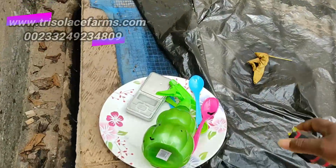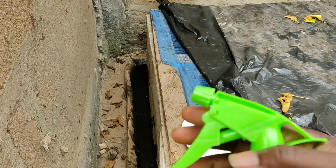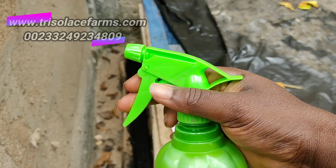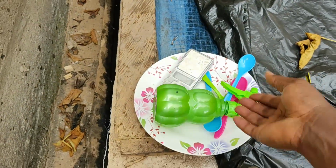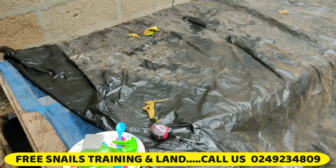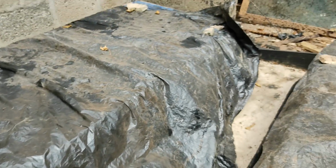And this is our mist sprayer. We use this to spray. It goes like that, and you use it to spray a fine mist on the snails. That is better than using your hand to pour water on them, which increases the possibility of wetting the soil more than usual. So that is our facility.